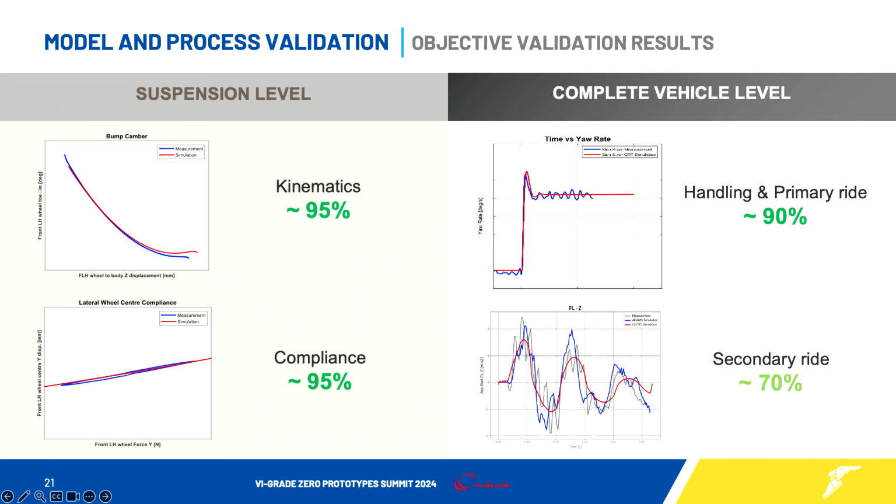So we were quite happy to see that not only on the kinematics and compliance side, which is normally something that we can match and predict quite well with our models, but also on the complete vehicle level, especially for handling and primary ride, we were able to achieve a very good level of correlation. And so we were able to predict properly the behavior of the vehicle with the tire models provided by Goodyear throughout the project. Of course, in some aspects of the secondary ride, due to the nature of the model, we were not able to achieve a very high level of correlation, but this was expected and already planned.